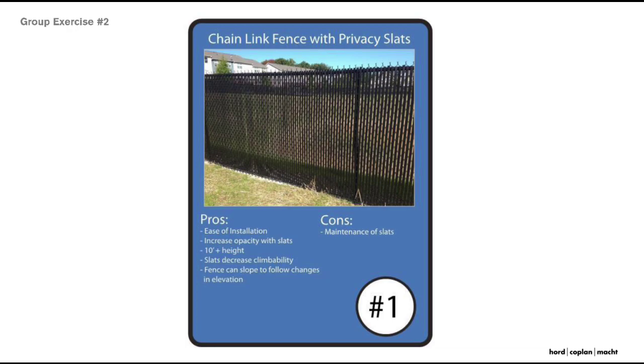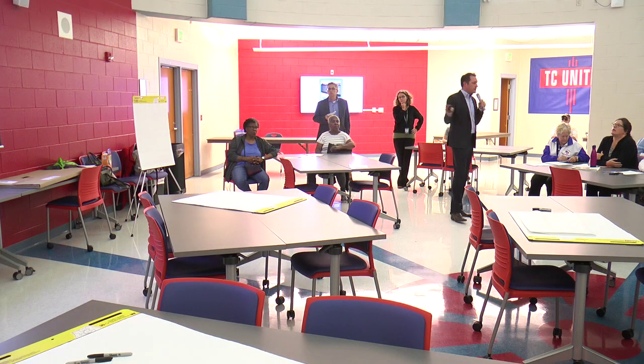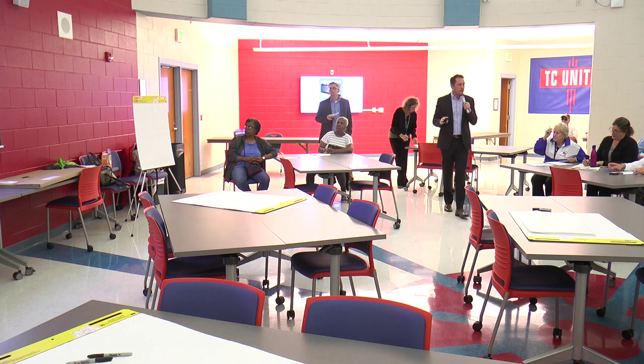It's a chain link fence. A chain link fence is what you have out there now. I understand that's a problem. There's some pros and cons listed on here. Some of those things are ease of installation. You can increase the opacity of that fence with plastic slats. You can get these in tall heights, 10 feet plus. The slats will decrease climbability. It's easier to put in because the fence can work with those slopes and different ground elevations that are out there. Some of the cons are the maintenance of slats, or maybe you feel that this doesn't offer enough of a visual barrier or a climbing barrier. So if you just take a minute to write some thoughts about this one down, and then if you have something to say, we can cover that with the mic, passing the microphone around.